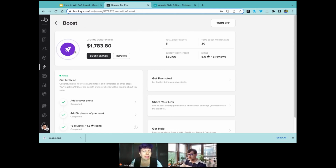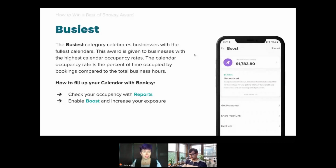And this is one of the reasons when it comes to these Best of Booksy awards that we have this distinction between busiest and loyalty, because they're both very important and they both come from different things. If you are really focusing on getting your books filled and filling up more of that time than you have before, then this is a great thing to be directing your energy towards. If what you're really committed to is taking care of your current base and you don't need to be doing any sort of growth, then that's perfect.